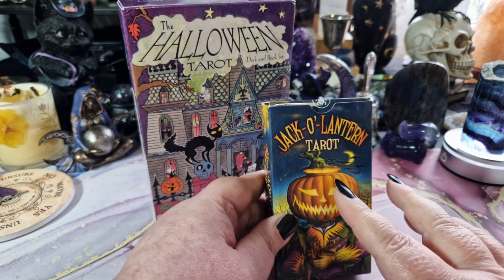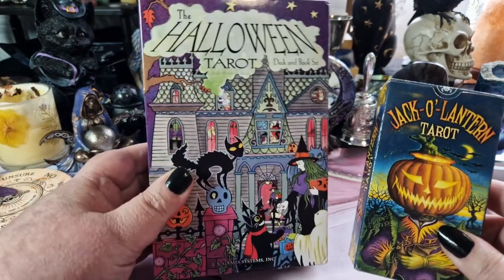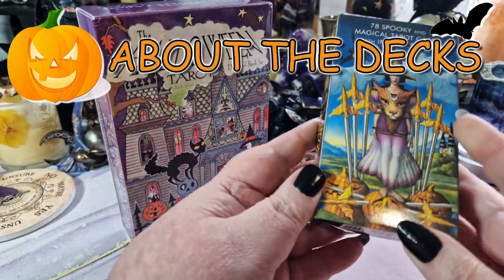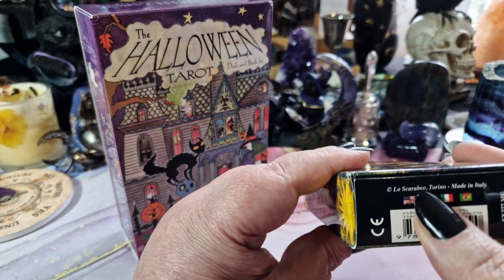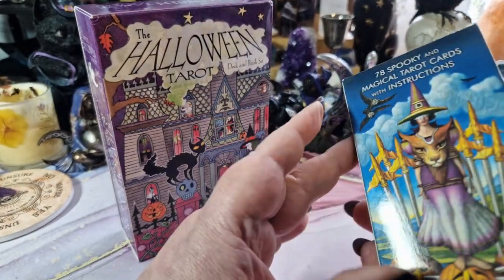Today I'm doing a comparison of the Jack-o'-lantern tarot and the Halloween tarot. The Jack-o'-lantern tarot is 78 cards. It's published by Lo Scarabeo, and it comes in a little tuck box.